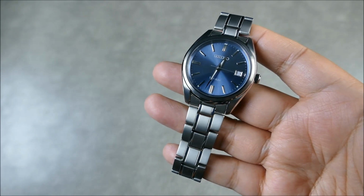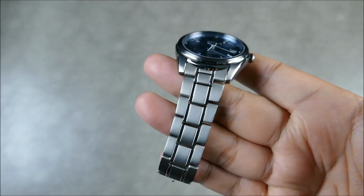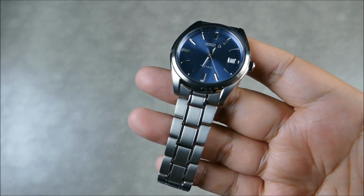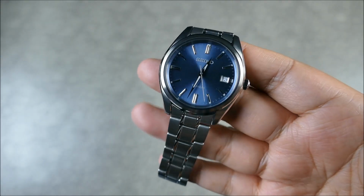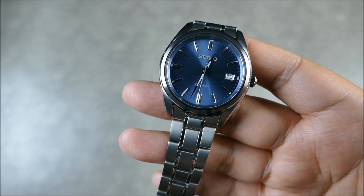And if you know Seiko, you probably know that this aesthetic speaks to the higher end, you know, Grand Seiko, or, you know, very popular these days, the Presage lines as well. But this is at a much smaller fraction of the price.